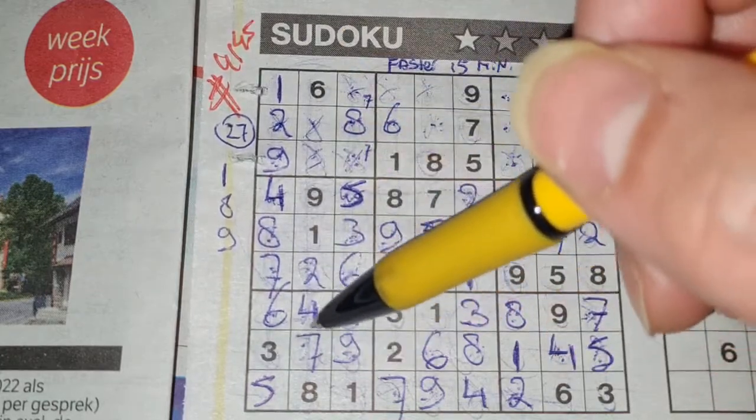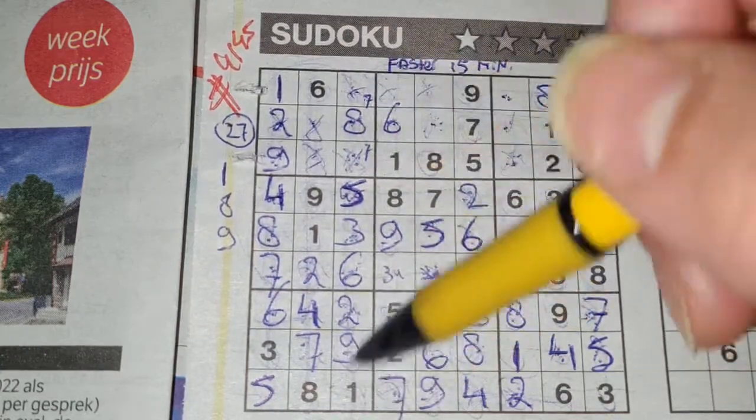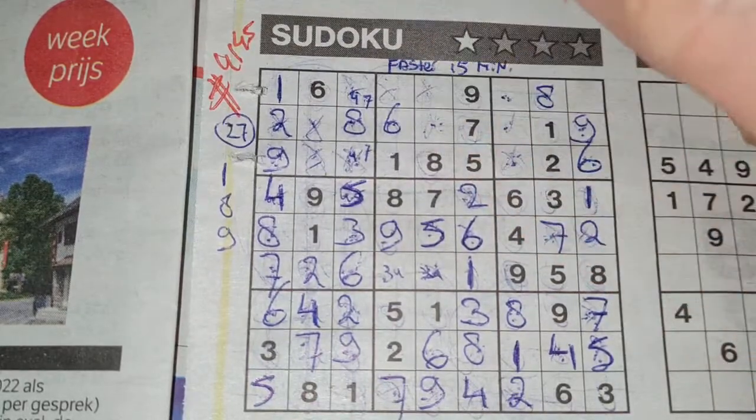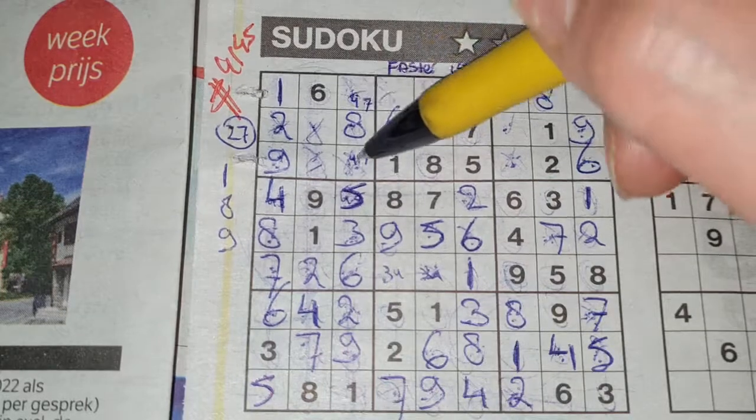In this column, 4 in the second column. So in the third column, only 2 places left for the 4. Could be here, could be there. Together with the 7, we have a pair. 4 and a 7, 4 and a 7.